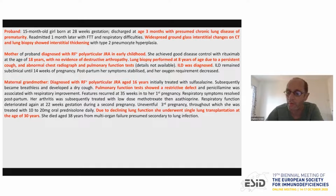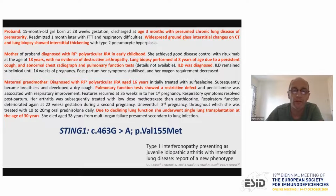And I have to say, I thought these people would have a COPA mutation, but they don't. They have a STING mutation, a classic V155M mutation. My point here is that whenever you think about COPA, you should think about STING and vice versa.